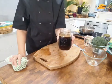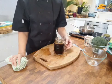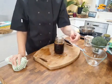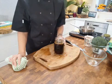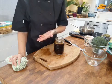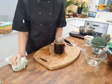If you have less than that, you have reduced it too far, and chances are that sticky sauce is now going to be very, very salty and way too thick. And you don't have to throw it away. All you need to do is add enough water to come back up to that 300 mil mark, whisk it all together, and then you're away laughing. So whatever you do, don't throw it away.